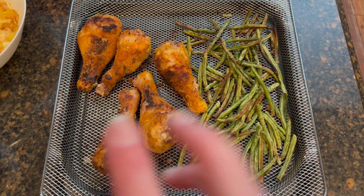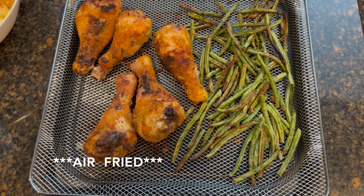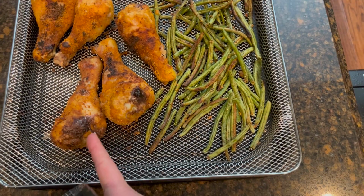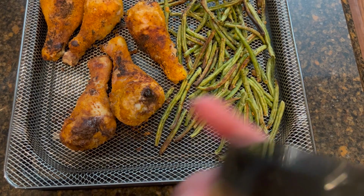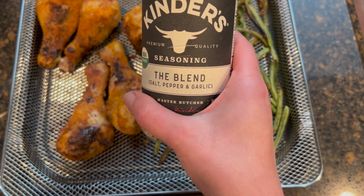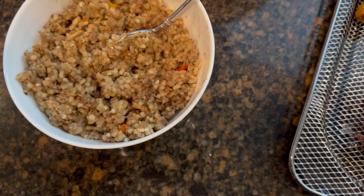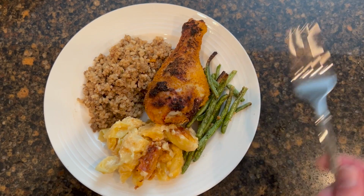I put the shake and bake and the green beans on the same tray in the air fryer. I baked them at 380 for 20 minutes, turning them halfway through. This is air fry shake and bake that I got on clearance at a discount grocery store for like a quarter a really long time ago, and I never used it. A little bit of olive oil and this seasoning blend, salt, pepper, and garlic. That's what's on here. The macaroni that I just heated up, and this is the rice dressing or dirty rice. Let's plate it up. So here we have dinner tonight.